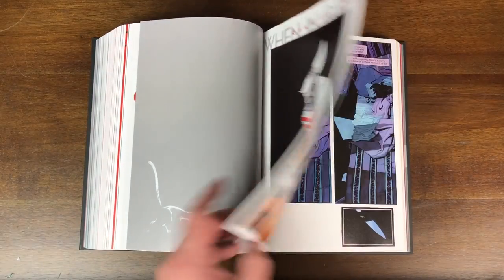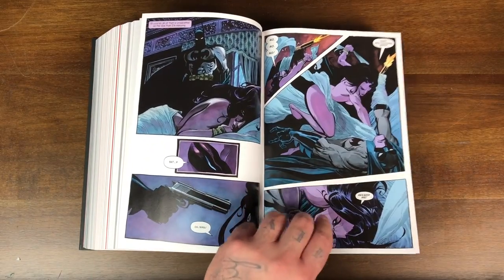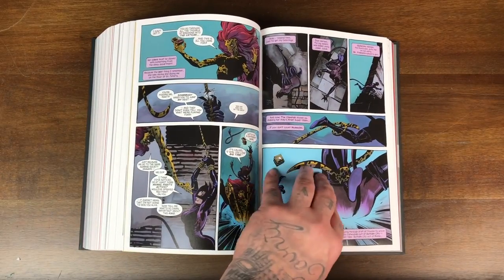Plus, the Omnibus collects stuff that is not included in the absolutes. I don't think this Catwoman stuff is included in there.